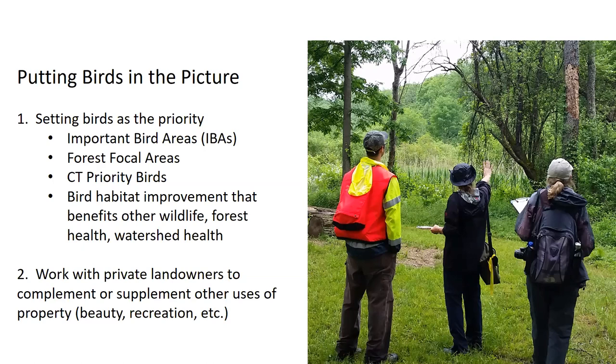Some areas in Connecticut are called important bird areas, designated that way by Audubon, because of the variety and the number of birds found in that particular area. We also have designated forest focal areas. In other words, high priority tracts of fairly intact forested land, and we can manage and preserve that. Now, I bet you can guess that there's quite a bit of overlap between forest focal areas and important bird areas. That's not a coincidence.